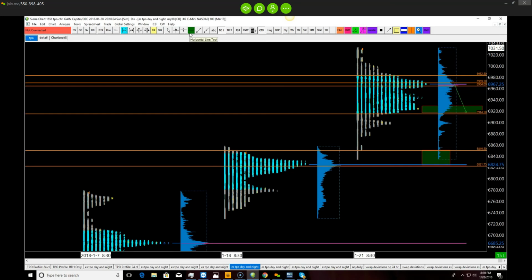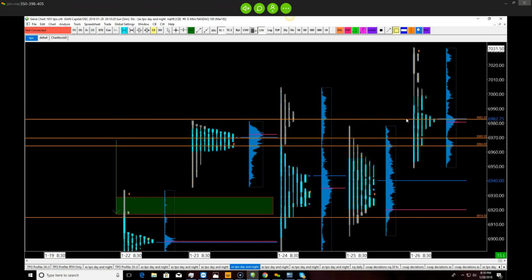The actual candle chart, right? So if we move this over to a daily now, right, and we look at what we're talking about, so now we get a little bit more information, right? I have to be able to get below Friday's value area high.